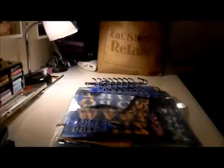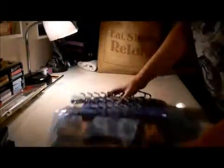Okay, let's get all this stuff back in here. And it's going to take me forever to find homes for all this stuff. Okay, so there's that bag. Let me just put it out of the way for now and move this stuff.